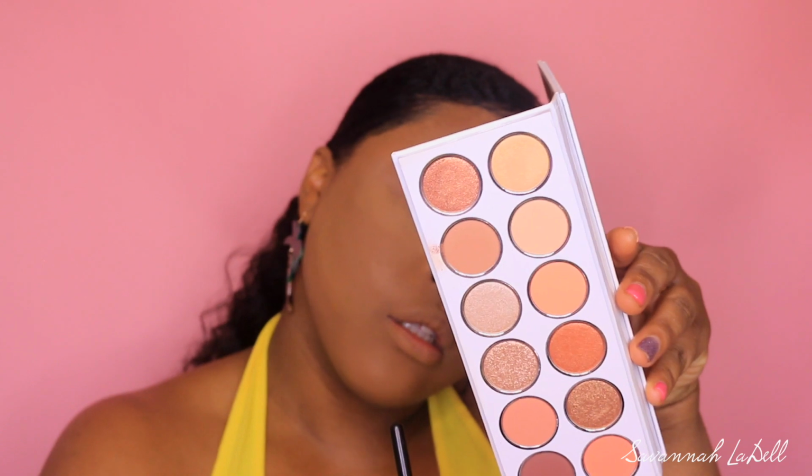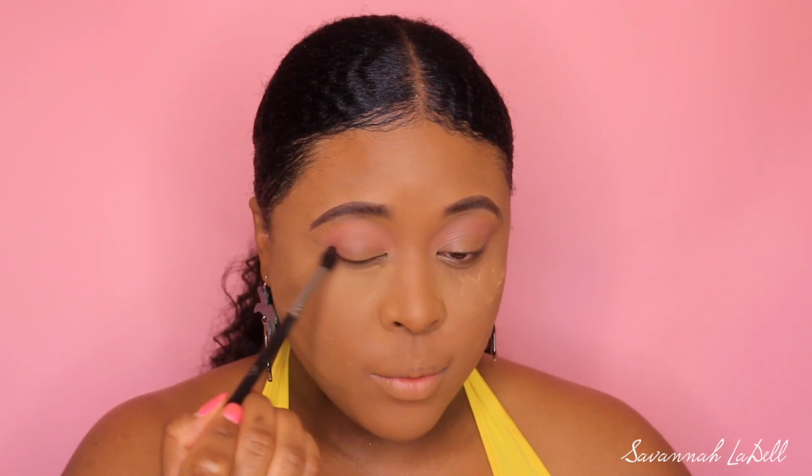So I'm gonna deepen up the outer part of my eye. So I'm gonna go in with this deeper shade right here. It is called Southern Belle. So I'm gonna tap into Southern Belle just a little bit and just put it on the outer part of my eye. I am using a Morphe M330 brush. And this is just to add a little bit of dimension. I still want it to be peachy, but we need a little bit of dimension up in there.